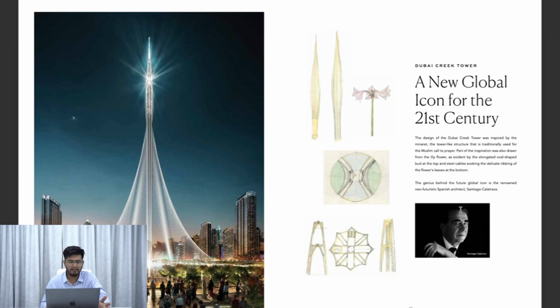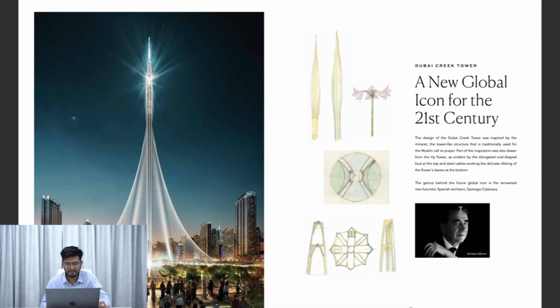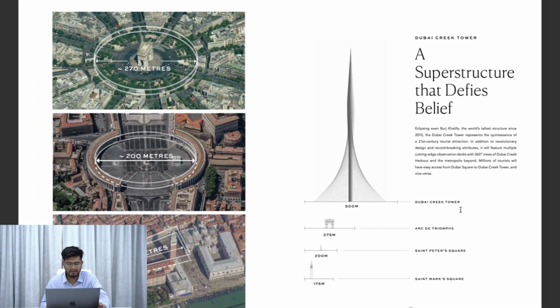Now let's talk about the Creek Tower. This tower was designed by Santiago, a Spanish architect, who is the genius behind this architectural masterpiece. Just to give you a fact, they are comparing the width of Dubai Creek Tower to the Arc de Triomphe, St. Peter's Square and St. Mark's Square, and they are saying that Dubai Creek Tower will be half a kilometer in width. You can see the other monuments there don't even match the width of this particular tower. So it will be one of the superstructures that defies the belief that this is even possible.